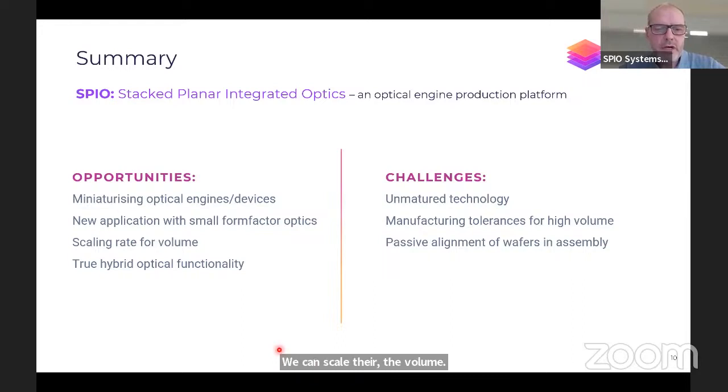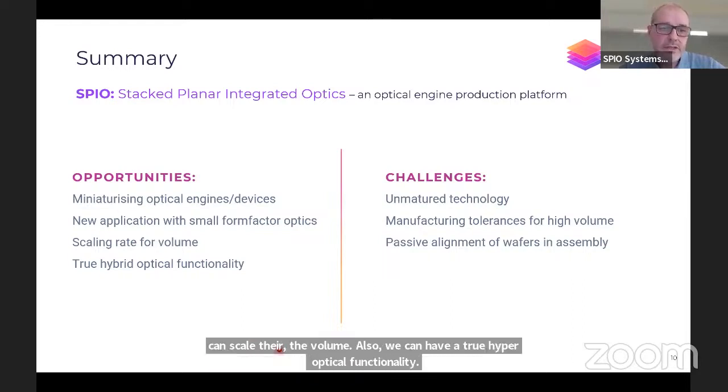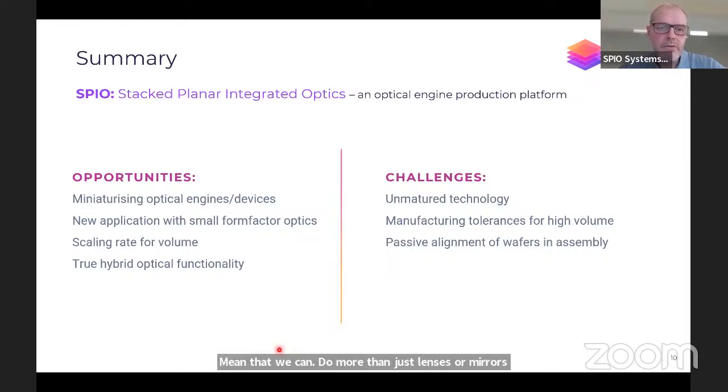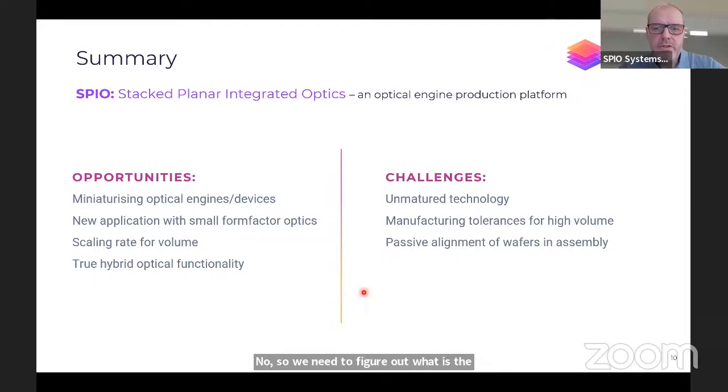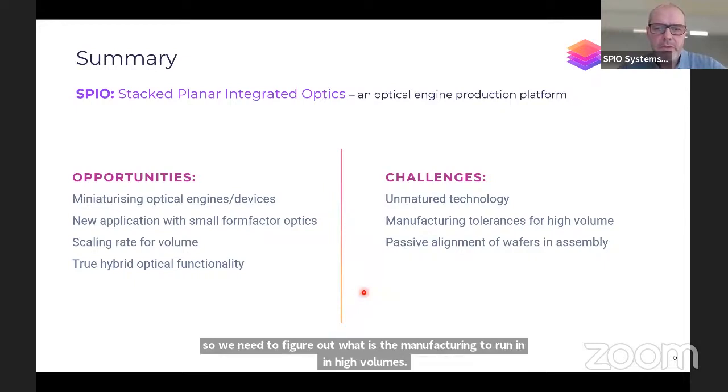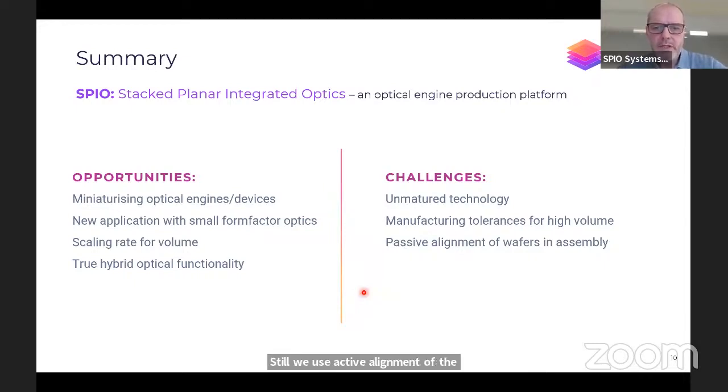Also, we can have a true hybrid optical functionality, meaning that we can do more than just lenses or mirrors in one wafer. The challenge, of course, is that it's still a very immature technology. And also we need to figure out what the manufacturing tolerance is in high volumes. Still, we use active alignment of the wafer, but one of the challenges is that we would like to have passive alignment of the wafers in the assembly process.